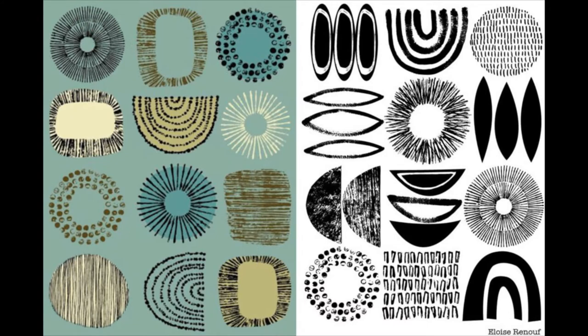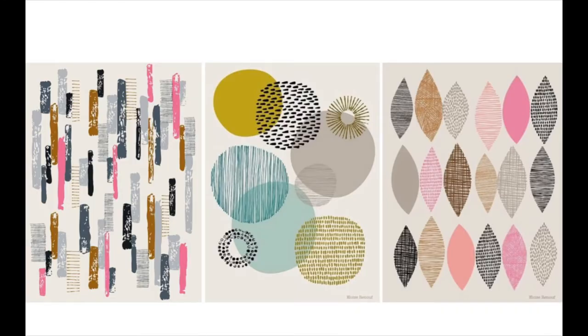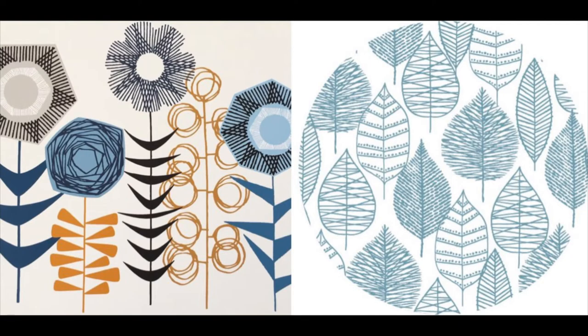Trained as a print textile designer, Eloise Renouf began her career in fashion in both London and New York. In 2000, she established her own stationery company, Eloise R. Designs, designing and publishing greeting cards for sale internationally. She also has created giftwares for a leading UK gift wrap manufacturer. She designs work for organizations like UNICEF. She designs and sells her own limited edition prints and fabric accessories.